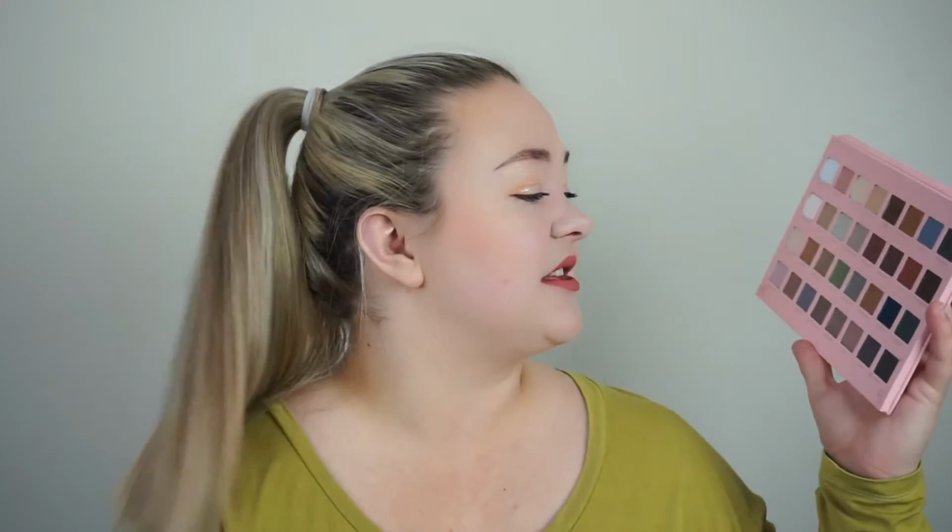But this is what it looks like. I think it's a very versatile palette. You've definitely got a lot of your lighter shades, some darker, and they're easy to blend. They do have a lot of kickback, so be aware of that. There's going to be a lot of dust flying everywhere in this palette, so make sure you're tapping your excess off your brush before you go onto your eye.